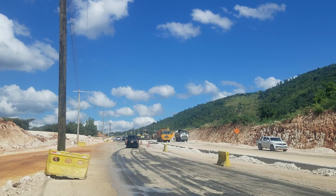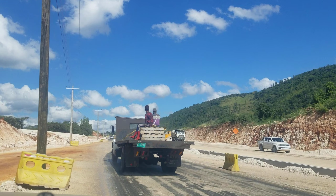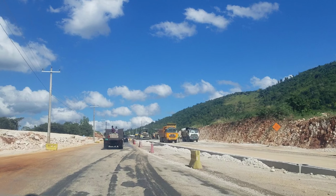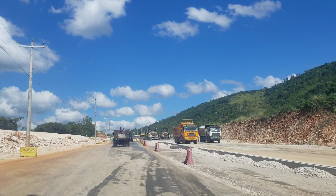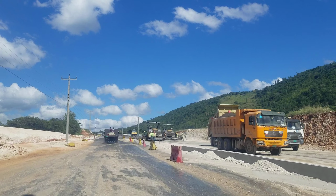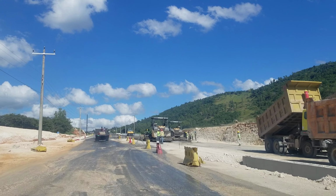Now, this section of the highway is over 90% complete, and it should be finished by March of this year, March 2023. So here you can see the four lanes, and they are putting in the concrete barricades.